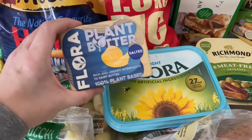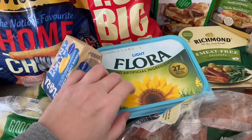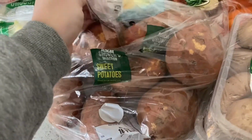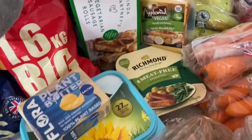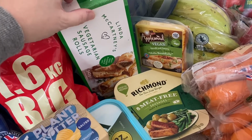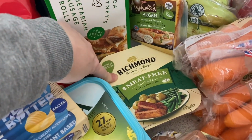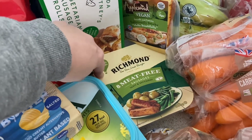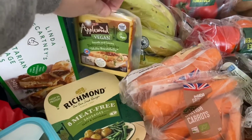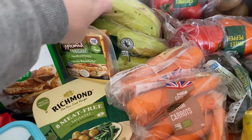I've got some Flora butter, that's for baking, and then some Flora Light, which is just what we have normally. I've got 2 packs of sweet potatoes. I've got some vegetarian sausage rolls, the Linda McCartney ones. We really like these. And I've got some Richmond sausages. These are great. We have these in the sausage sandwich. We'll be having that this week for a lunch. I've got some Applewood vegan cheese, because that's our favourite one.